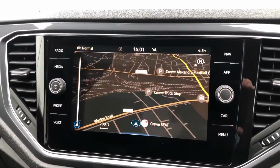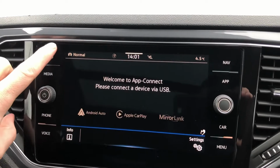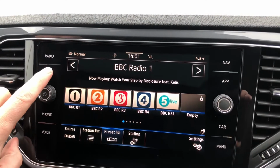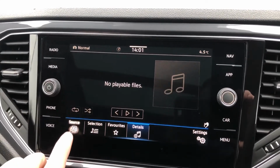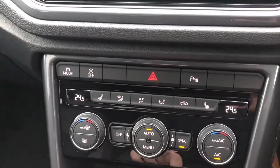The 8-inch infotainment unit will control satellite navigation for UK and Europe. Apple CarPlay is available as well, including an AM, FM and DAB radio. Media streaming for additional playback features is available, as well as full Bluetooth connectivity for the car.